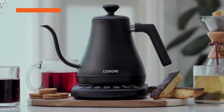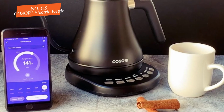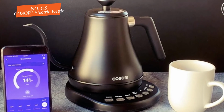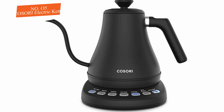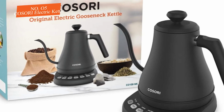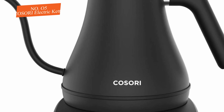Number 5. COSORI Electric Kettle. The COSORI is a standout with its all-glass reservoir that is illuminated by blue LED lights circling the base. Depending on your view, the addition of lights is either an aesthetic choice that makes watching water boil appealing, or completely over the top. On a more practical note, the rolled lip pours quite smoothly despite the pitcher-style design.